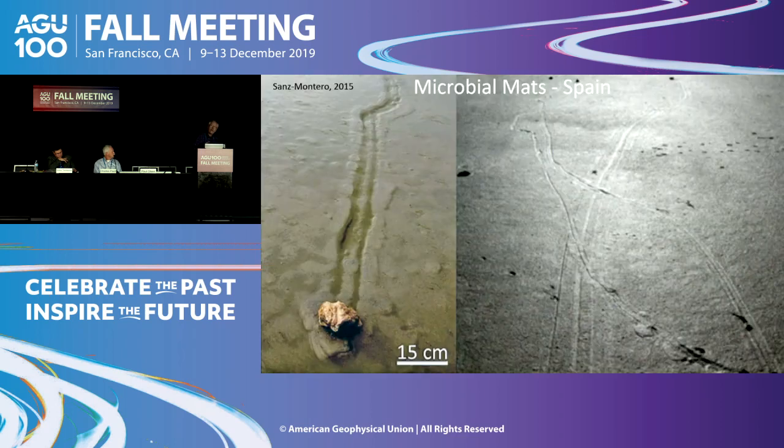However, it's not totally clear that freezing was responsible. We still have to have the caveat that sailing rocks can also be produced by microbial mats that become so thick and slippery that the rocks can move with just wind and without ice. This is an example from Spain, where the water of this particular lake is extremely shallow, the microbial mats are very thick, and the water doesn't freeze because it's hypersaline, it's full of salt.